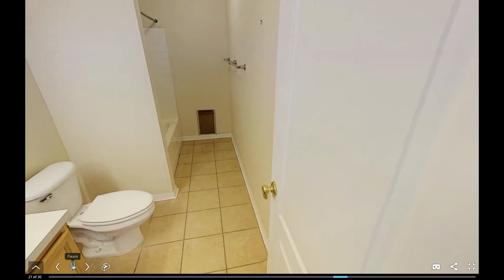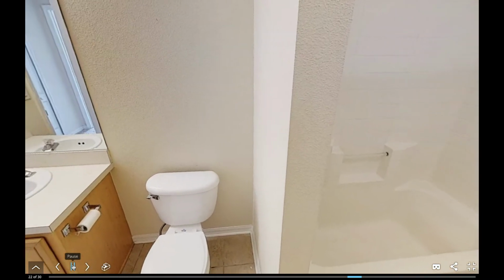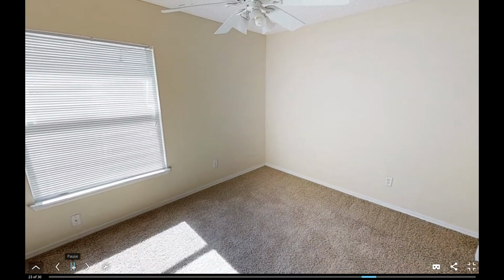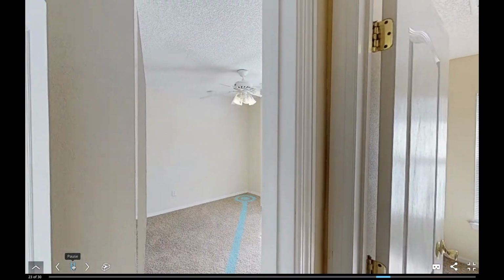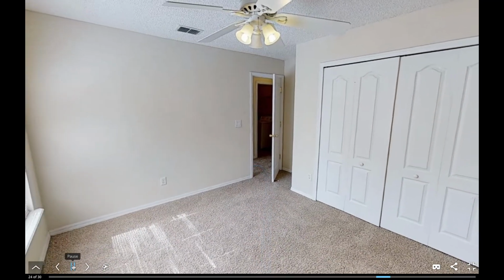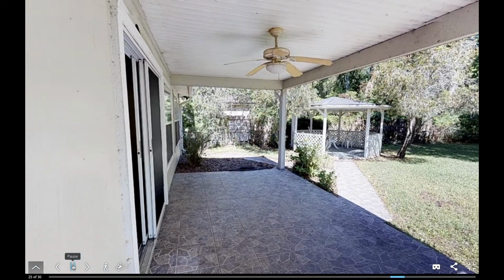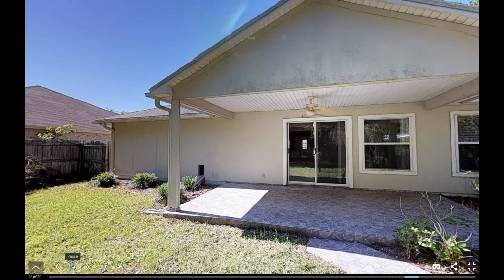This home has a split concept floor plan with the guest bedrooms and guest bathrooms on the right side of the home. This home has a very nice sized backyard with a large covered patio and gazebo area. This home is fenced in as well.